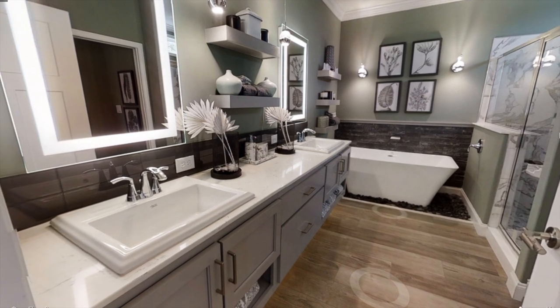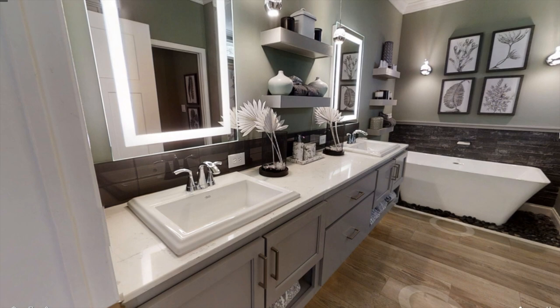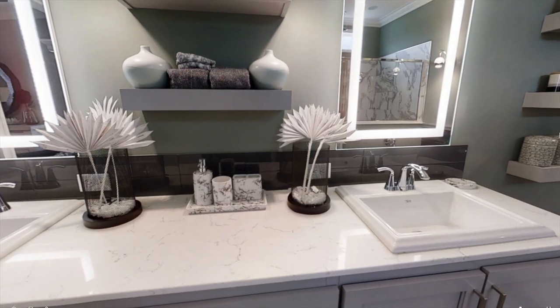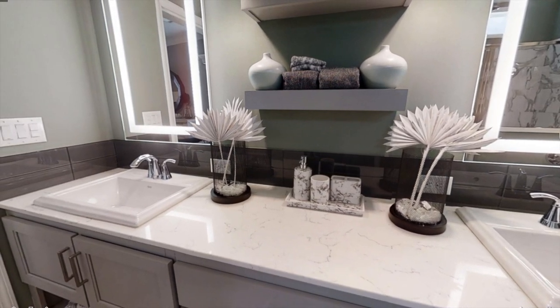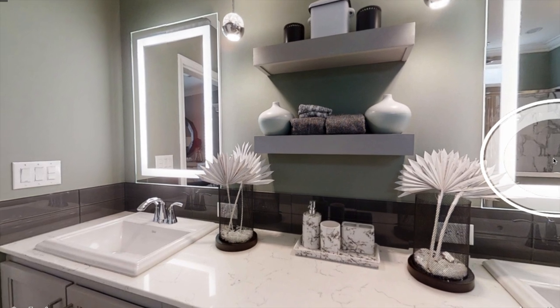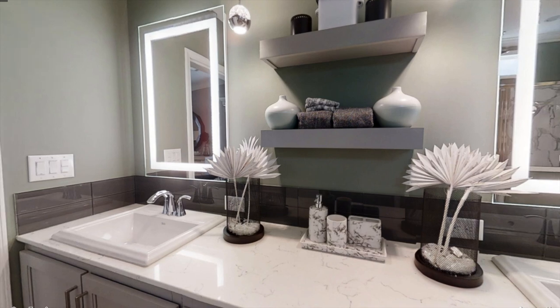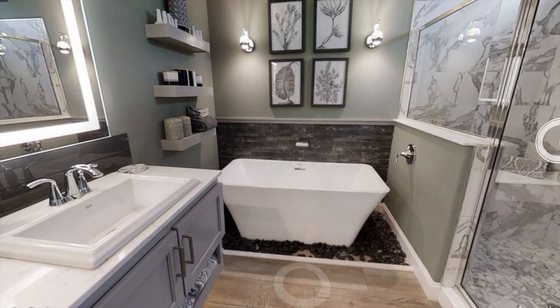So I really pretty much like everything about this bathroom. You're getting plenty of cabinet space below with two sinks, and then both mirrors light up. And what I absolutely love is right underneath that soaker tub, there's beach pebbles or those smooth stones. And it feels like I'm in a spa right now. It's really pretty.